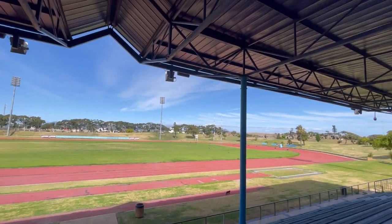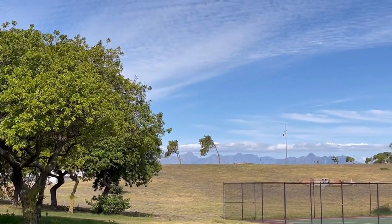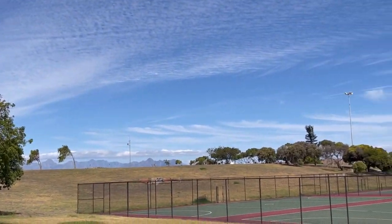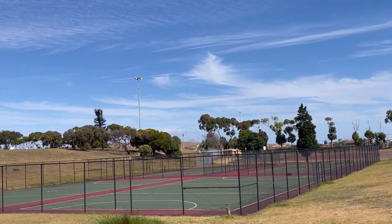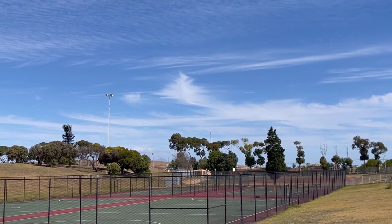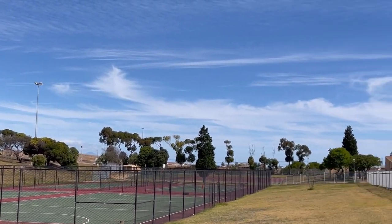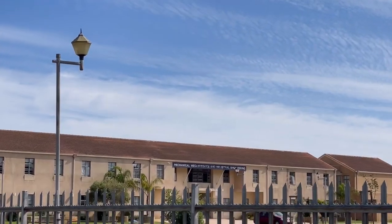Okay, we can go now. We can go to the other side. That side, guys, I did say I'm not going to go there because it's very hot. That side of the hill, we have the soccer fields. Here we have the netball field and the tennis court. That side is two netball fields, a basketball court, and on the other one we have the tennis courts. I'm so sorry, I can't go there, guys. It's too hot.